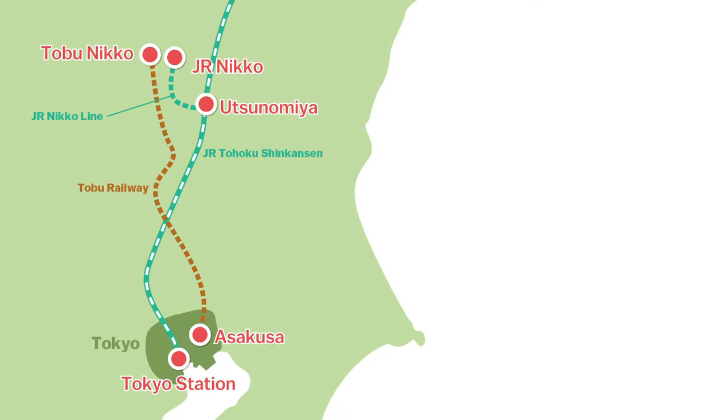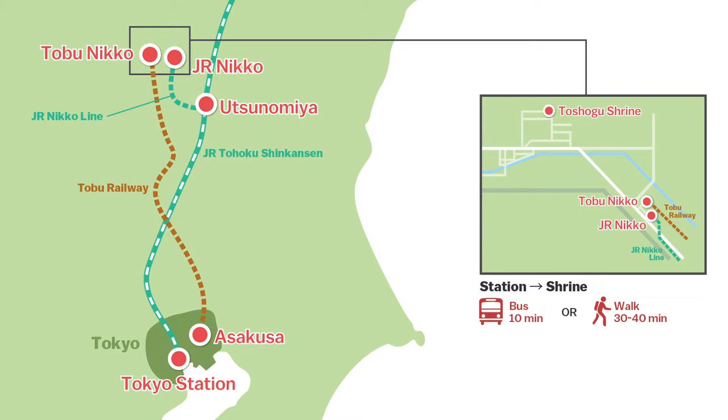But if you're using the JR Rail Pass, you'll want to take the JR Shinkansen and Nikko line. Once you arrive in Nikko, it's about a 10-minute bus ride, or you can walk to the shrines, which will take you about 30 to 40 minutes. Okay, let's get started with the video.